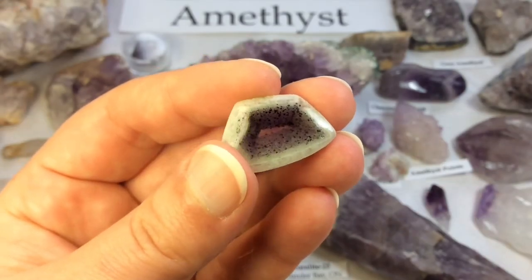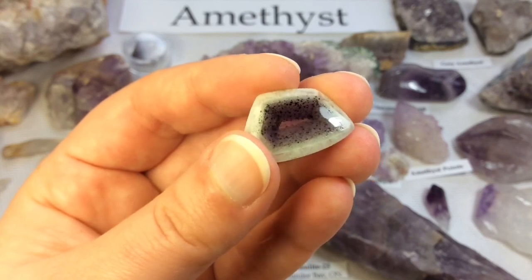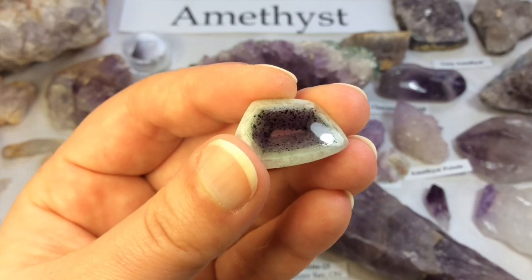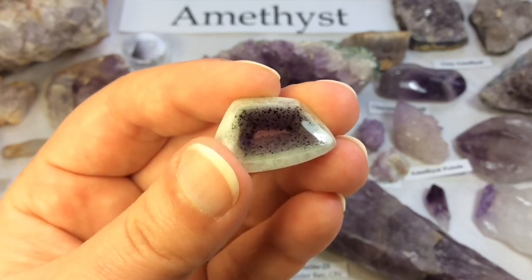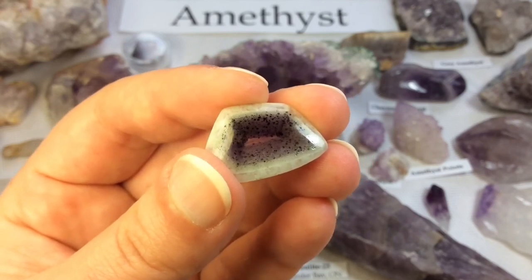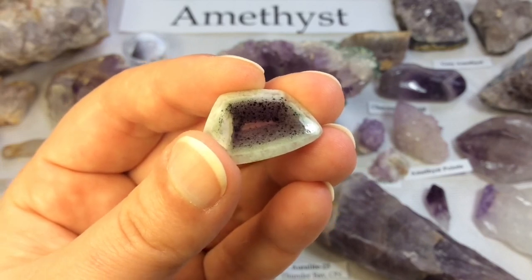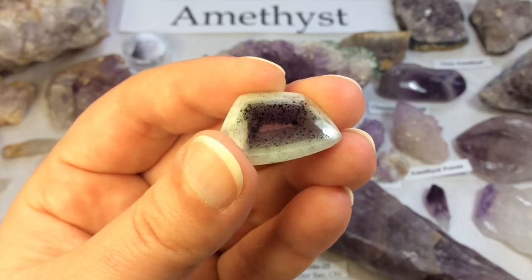So true trapiches form where geothermal waters meet a carbonaceous host rock. During mineral growth, the gem ceases to grow along the rough edges of the crystal. Instead, it grows only on the smooth faces. This leads to the gemstone growing in sectors independently from one another and allows a second mineral inclusion to form within the gaps, thus forming the unique trapiche pattern.